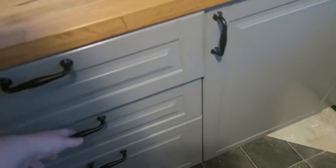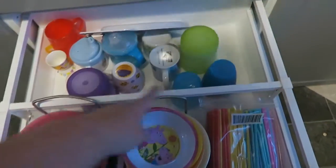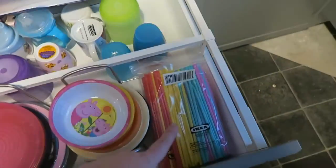And then for the boys' things, I got these stands to put the plates and the bowls, and I put a divider there so the cups can go there, and we bought more straws.